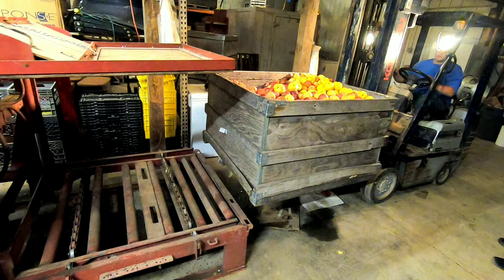Really cold, but not bad. Tastes like a Red Delicious, but the season has been over for a while, so we're not going to continue selling the apples. We'll make them into vinegar. Vinegar is a shelf-stable product that we can sell throughout the year. So let's go ahead and get into pressing the apples.